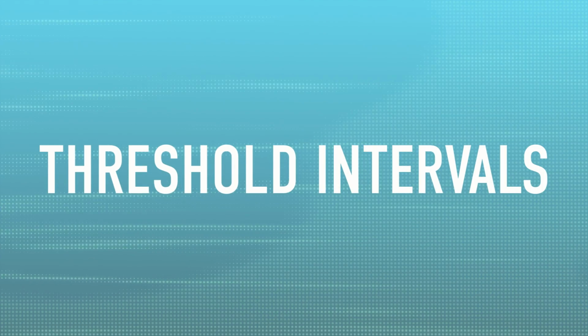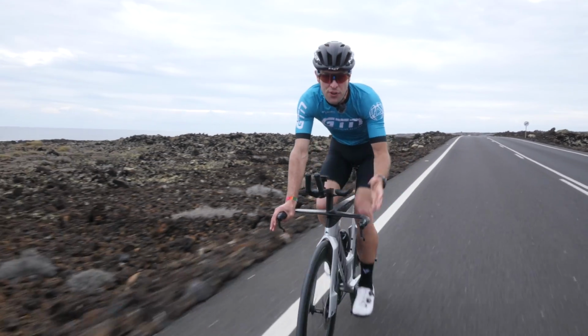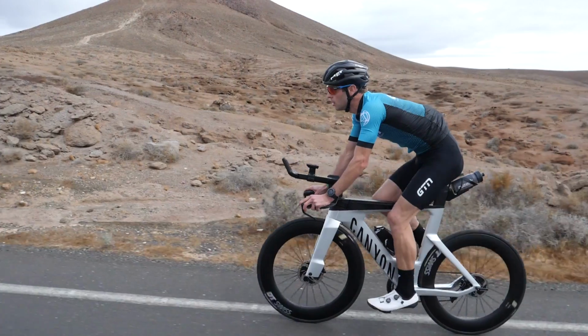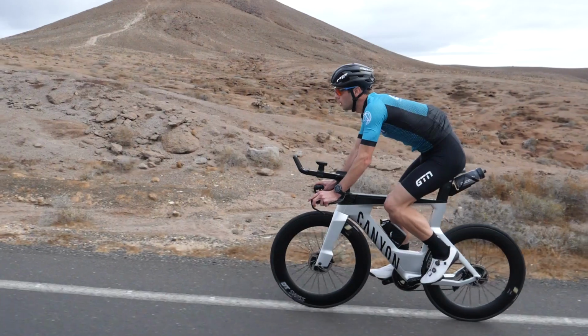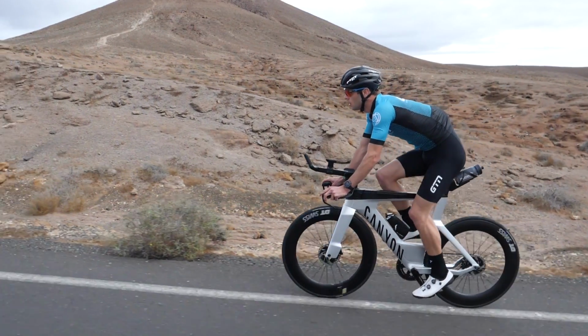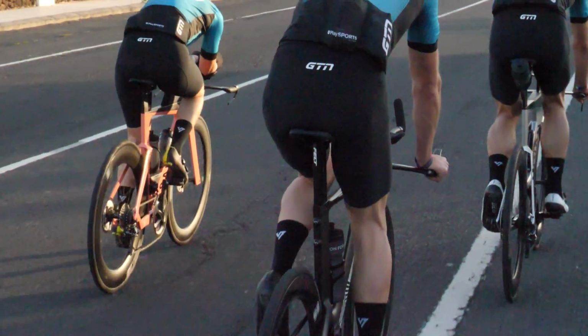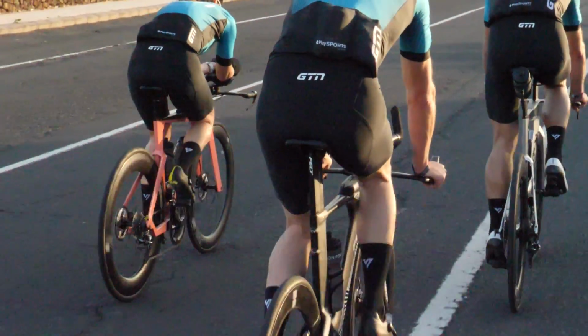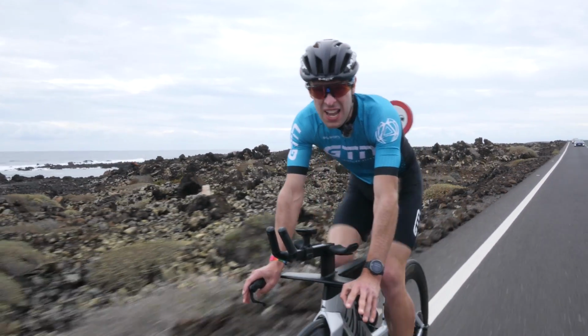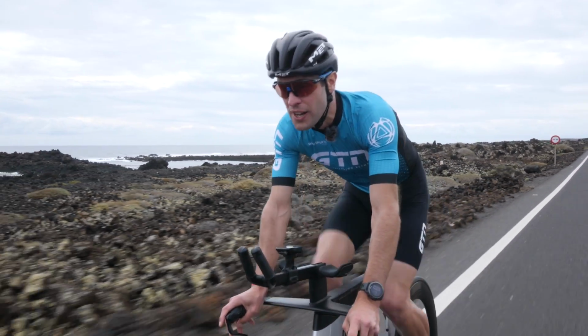Talking of which, there are, of course, threshold intervals. I mean, at the end of the day, if you're wanting to improve your threshold or FTP, you're going to need to work at that intensity. And obviously, this is a tougher effort. Your FTP is theoretically the maximum power that you can sustain for roughly 60 minutes, give or take. So you're going to want to do shorter intervals, and you're probably not going to be able to repeat these day in, day out, or at least we wouldn't advise you to.